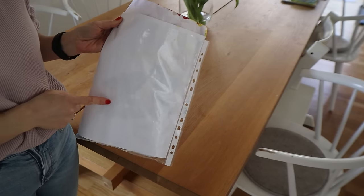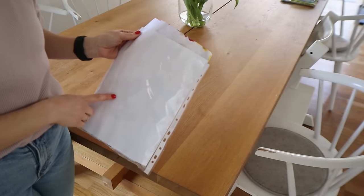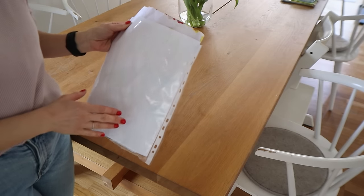Everything is nice and tidy and decluttered in the main living area. Now I just want to quickly have a look in the entryway if there's anything we can declutter. And then it's time to go upstairs. My daughter brought home this binder of artwork, or this folder. Let's see if we need to keep all of it or if we can get rid of some.